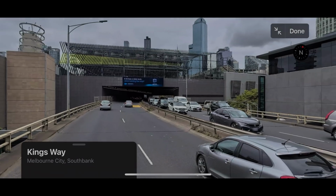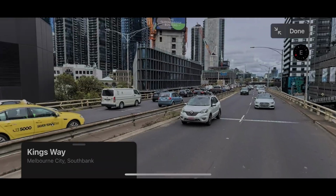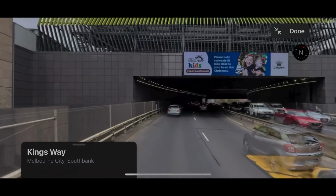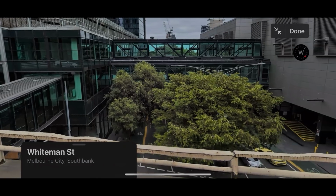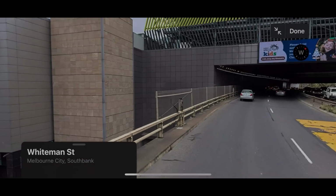Now, by actually jumping on the bridge, just to give you a reference of what this bridge actually looks like in today's day and age, I mean, this is it, right? And the bridge goes through, it literally goes through Crown Casino, and this is what Whiteman Street looks like from this angle.